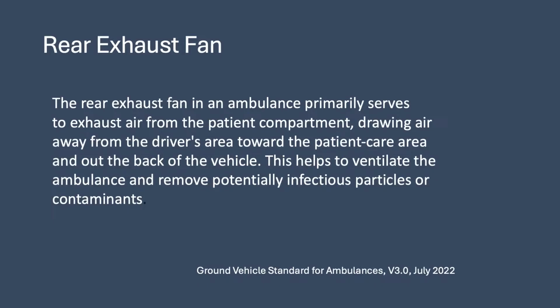Now, your rear exhaust fan. The rear exhaust fan takes the air from the patient compartment and vents it directly out the back of the vehicle. This helps ventilate the ambulance and remove potentially infectious particles. And that can be set so even the air exchange happens a minimum of every 2 minutes. Air in the back of your vehicle is completely exhausted out, new air comes in. You'll see the reference at the bottom. One of them is the ground vehicle standard for ambulances. The latest version was July of 2022.